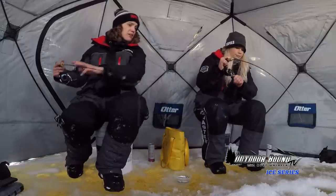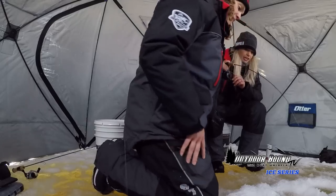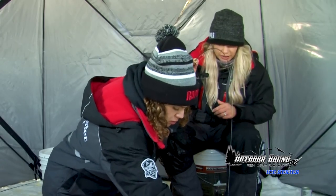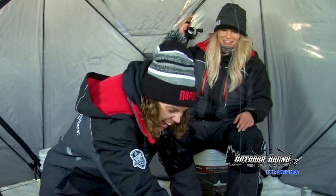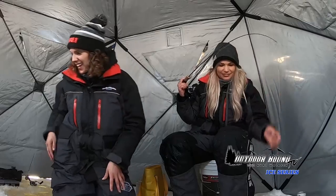Looking at the mark, it looks like a burbot coming up. It smoked my line. Did it? Yeah, give me a hand. Yeah, I gotcha. Stinking, it smoked it so hard. Oh, and look how little. I thought it felt bigger. And it's a whopper. We caught a whopper. That's funny.